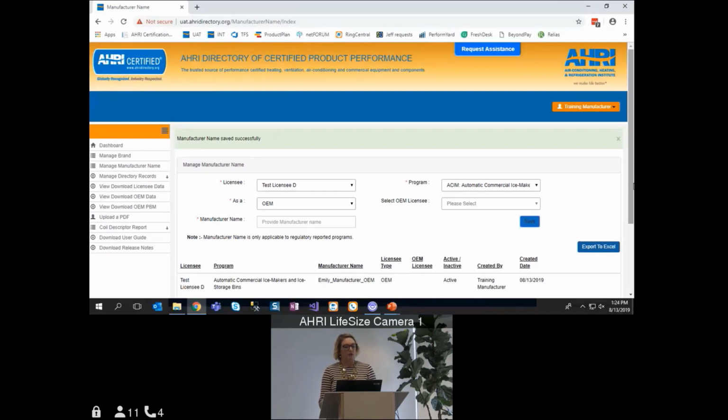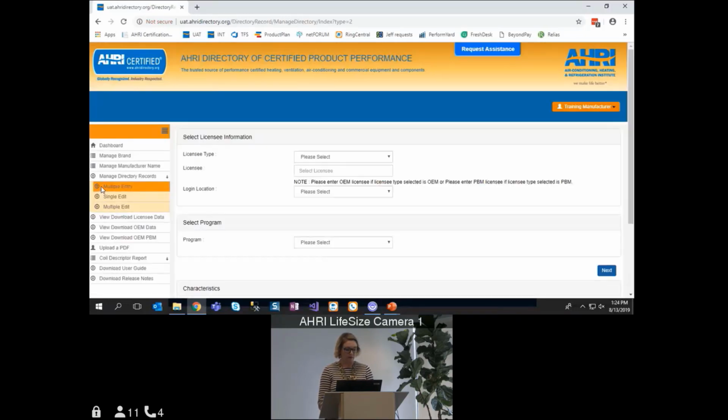Now, once the manufacturer has their brand name in the system and their manufacturer name, if applicable, they can add models. And so to do that, they would come to the Managed Directory Records, and we'll start with uploading new models. And this is where they'll differentiate if they're an OEM or a PBM. They'll input their company name. So company and licensee are used synonymously in the directory. Licensee is going to be the same as the company and vice versa.